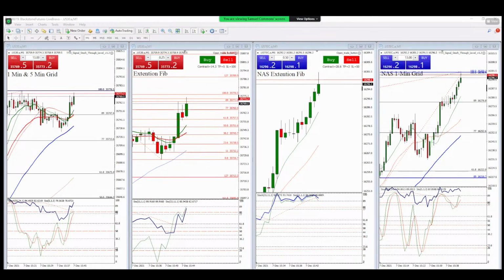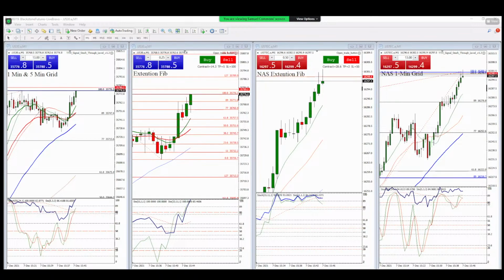Pulse is still pumping. Rush sheet says another 250 points in the last 15 minutes. Possible double top in the Dow 1 minute there.